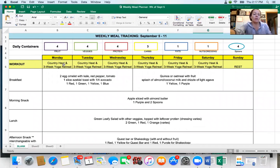So I do it on an Excel spreadsheet, but in the My Challenge Tracker, it doesn't allow me to upload Word documents or Excel, so it's going to be uploaded in a PDF. If you want me to send you this Excel spreadsheet, just let me know, and I will send it to you. So I have two versions, one where you can do it every single day, every single meal.